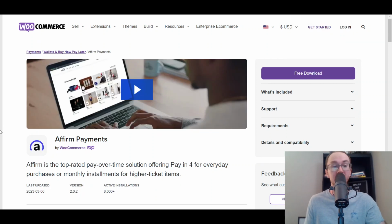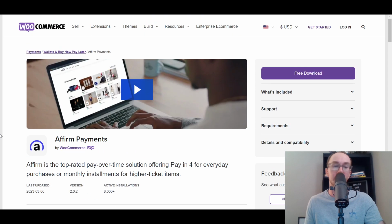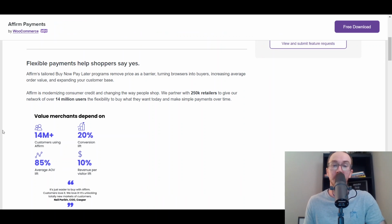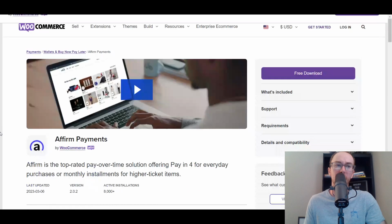Moving in next, last but not least, we have Affirm. So Affirm payments is another way for people to pay. This is sort of like breaking payments down into multiple payments. So it allows you to do pay in four for regular purchases or monthly installments for higher ticket items. So maybe if you do sell slightly more expensive products, then Affirm could be a great way for your customers to break out those payments into monthly payments as well, but still offering it as another payment gateway in your online store. So I would say that Affirm Payments is more of an additional payment gateway to add.